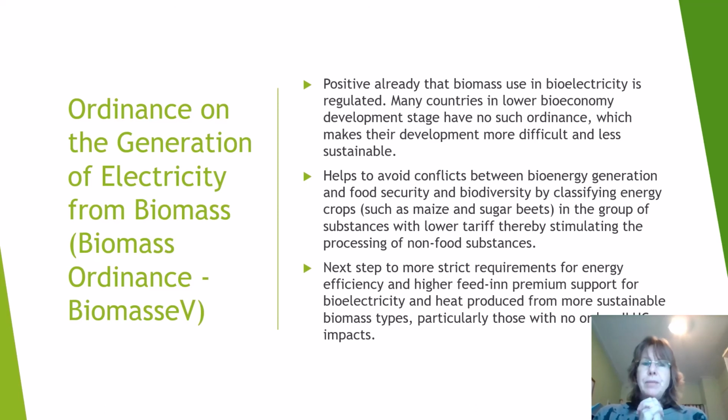Then we have the Ordinance on the generation of electricity from biomass in Germany. It was introduced in 2018. It is already positive that biomass use in bioelectricity is regulated. Many countries in the EU have not done this yet. Germany is early in doing this. If countries do not do that, then this makes their development more difficult and less sustainable. That is regulated already in Germany, so they are advanced.